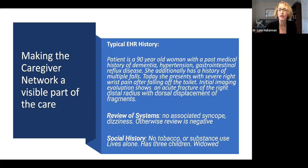You basically put in these check boxes about tobacco and no substance use, although I have a little reveal about the substance use with my mother, but we'll get into it later. And then it says she lives alone, which of course doesn't tell you anything, and she has 3 children and she's widowed. So that's the typical thing you might see in an EHR. Let's go to the next slide.